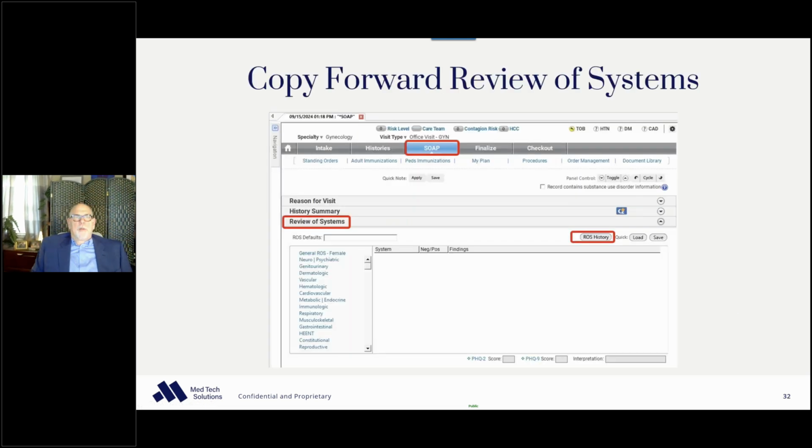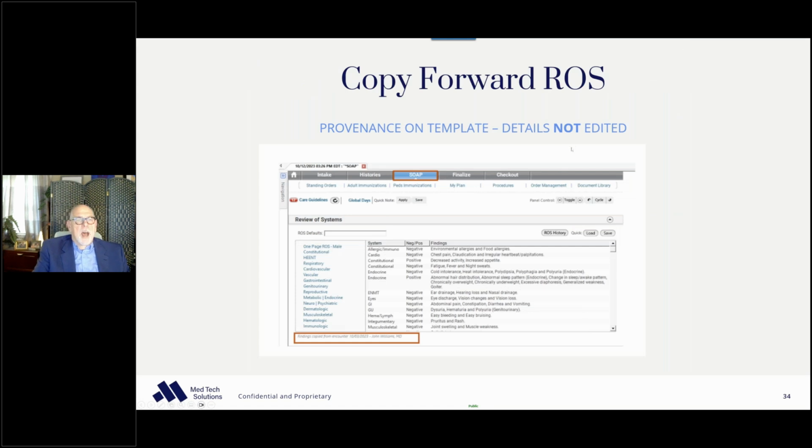In the past, you had the ability to copy forward for the assessment and plan. Now in the initial NG8, you're going to see that there is also the ability to copy forward review of systems and PE. Focusing on the review of systems tab, you're going to see that there is a review of systems history button here. This button is grayed out if the patient hasn't had a previous encounter. Once there is review of systems information from a previous encounter available, this button becomes active. When you click on it, you're going to be able to pick the one you want from the encounter you want and pull it forward.